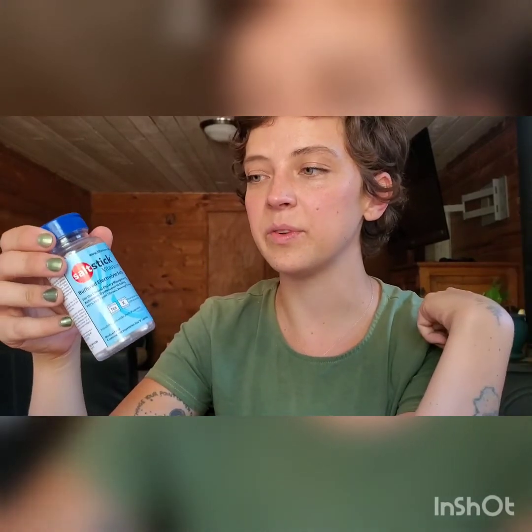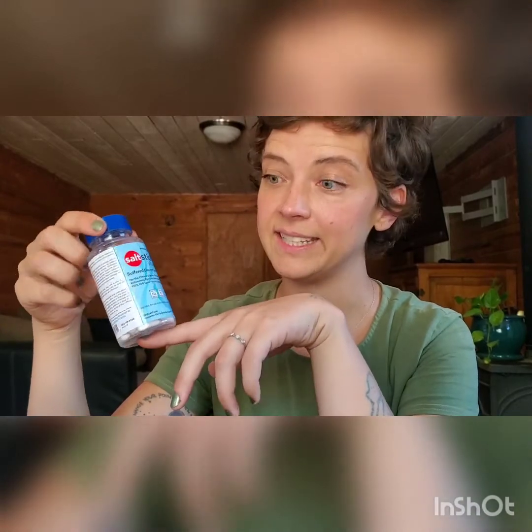The other thing I use for POTS symptoms is SaltStick, the Vitassium. And actually, if you have EDS or POTS, you can get a discount on these, and I think that's amazing. It made me really excited. It's basically hella sodium and hella potassium.